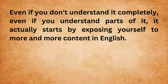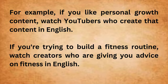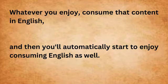Even if you don't understand it completely, even if you understand only parts of it, it actually starts by exposing yourself to more and more content in English. For example, if you like personal growth content, watch YouTubers who create that content in English. If you're trying to build a fitness routine, watch creators who are giving you advice on fitness in English. Whatever you enjoy, consume that content in English, and then you'll automatically start to enjoy consuming English as well.